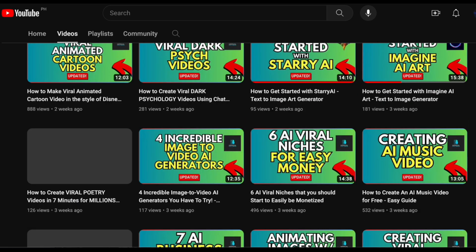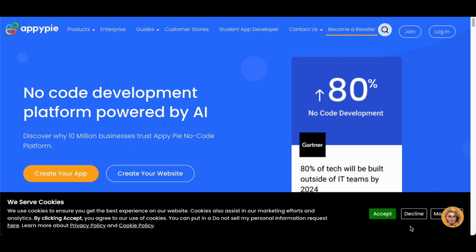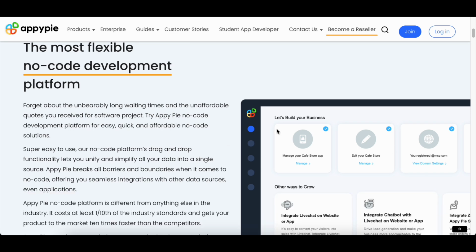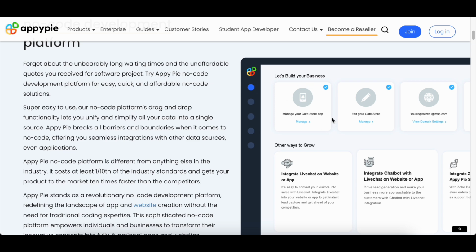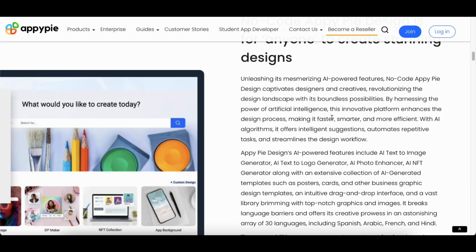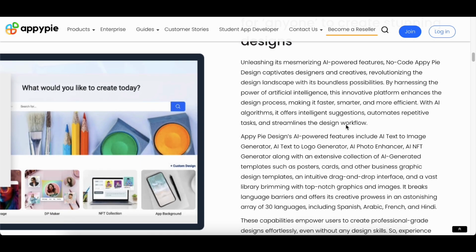Securing the 9th spot on our list is AppyPie, a no-code platform empowering users to develop web and mobile applications seamlessly, even without any coding experience. The platform goes a step further by offering an AI site builder capable of creating fast and lightweight websites through innovative AI algorithms. Notably, the created website remains flexible, allowing real-time modifications even after going live, granting users the freedom to make changes whenever needed.